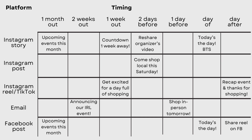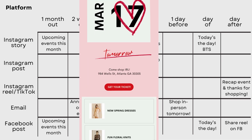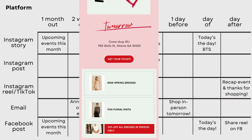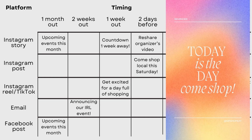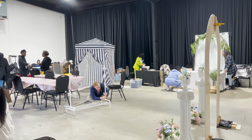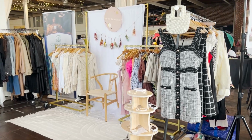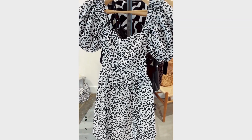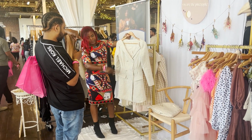And then once we were 1 day out, I sent an email to my local shopper list just to remind them that the event was the next day and they could come out and shop with us in person. And then the day of the event, I did an Instagram story and a Facebook post just to remind them today's the day. And then I did a bunch of behind the scenes of getting set up for the event, as well as highlighting the event throughout the day, some of my products, some of the shoppers, and just fun things like that.